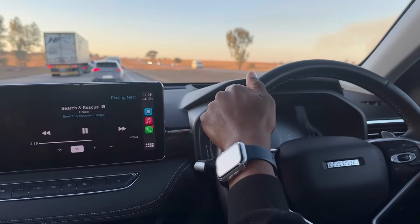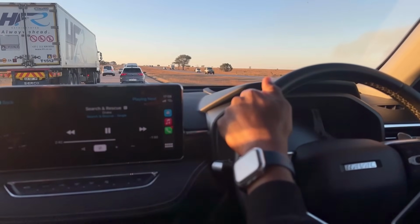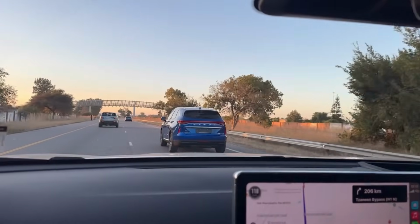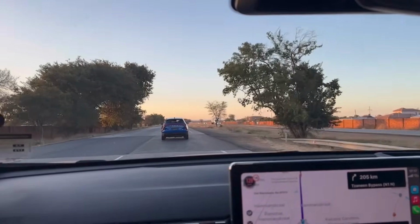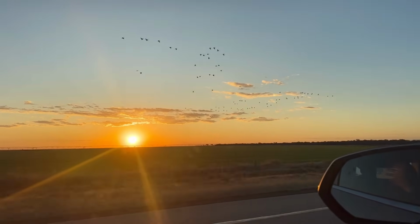it beeps a lot. This car is constantly beeping. You get close to a car in front of you, even if you're not that close, it'll beep. In that particular instance, I was indicating, but there was another Haval on my blind spot, so it'll beep to let you know, wait a bit, let the person pass, and then you can go in. All I'm saying is it's a very safe car.